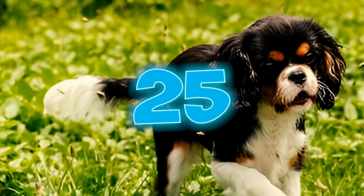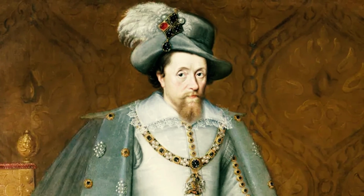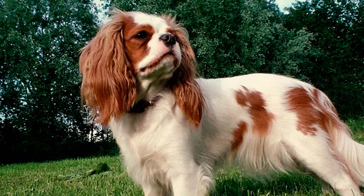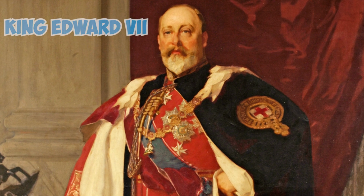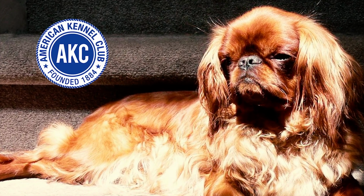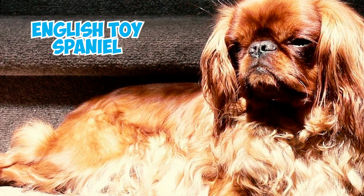Number 25. The Kennel Club in 1903 attempted to amalgamate the King James Black and Tan, Prince Charles Tricolor, Blenheim, and Ruby Spaniels into a single breed named the Toy Spaniel. This move faced strong opposition from the Toy Spaniel Club, which oversaw these separate breeds. The argument was only resolved by the intervention of King Edward VII, as he expressed a preference for the name King Charles Spaniel. Following this, in 1904, the American Kennel Club also combined the 4 breeds into a single breed known as the English Toy Spaniel.